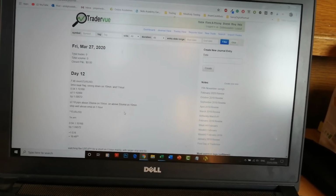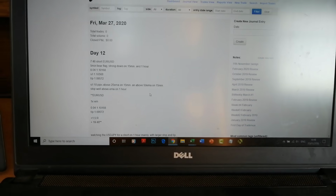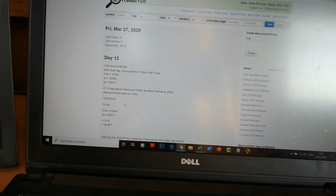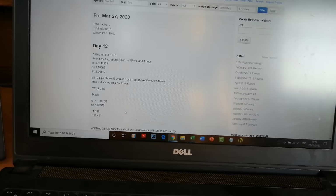Okay, so I'm going to share this with you a little bit differently, just because I'm in a bit more of a rush, so I just want to share what I've done without setting everything up. So as you can see, it's Friday the 27th of March, I'm on day 12. I've actually taken three trades today, all shorts. Short has worked quite well for me.